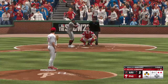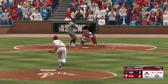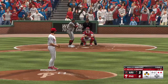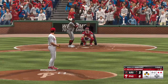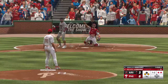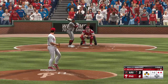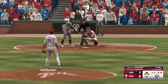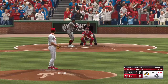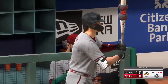Swing and a miss. 0-1. A lot of times you'll see a pitcher maybe double up on a pitch. This guy will throw it 3 times, 4 times in a row because hitters just can't lay off of it. Next offering misses. Now 1-2. And that's outside. 2 strikes. Next pitch misses way outside.